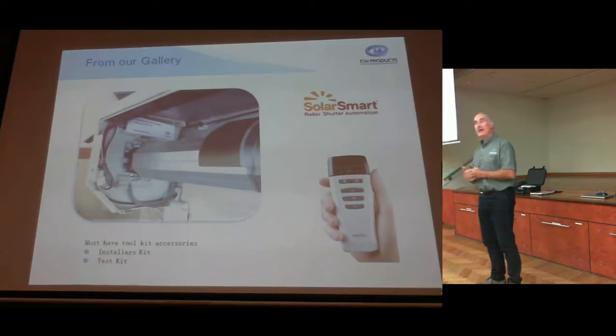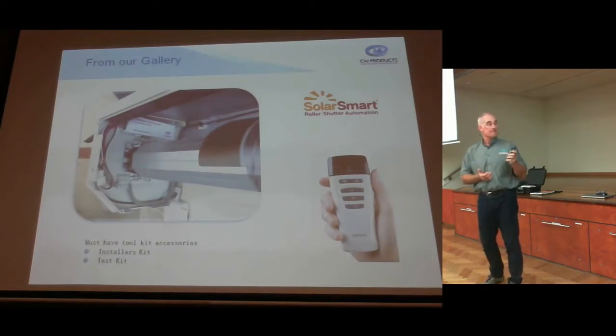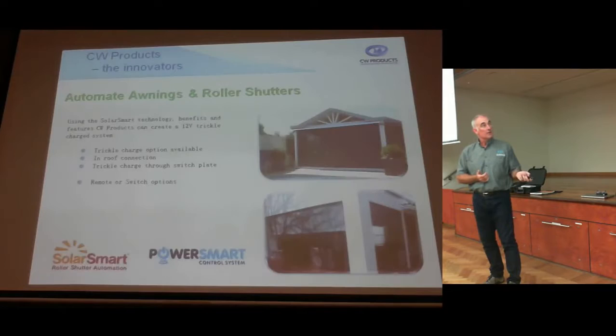So it will never end up with more than about 13.5 volts in the battery, and the whole system will never work if there's less than about 11.5 volts in the battery, to protect it all. And as you can see, there's some more awnings that have been used out there.